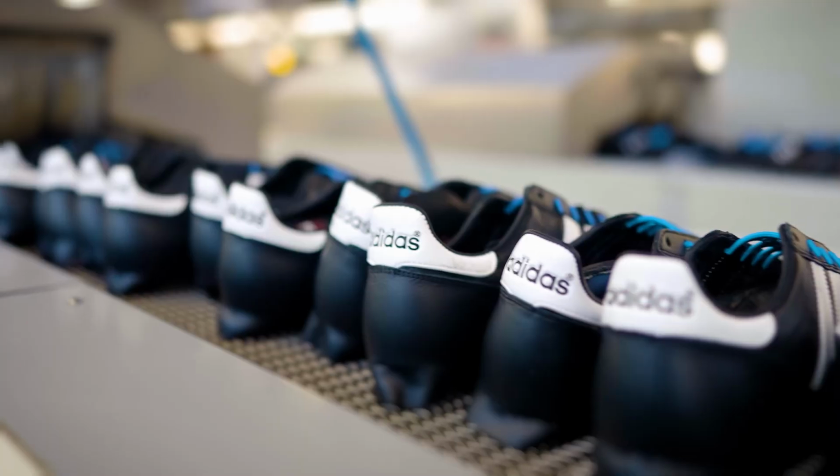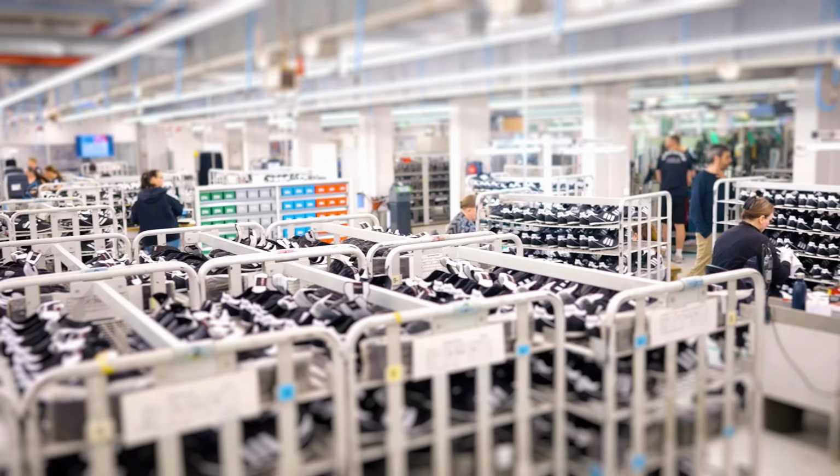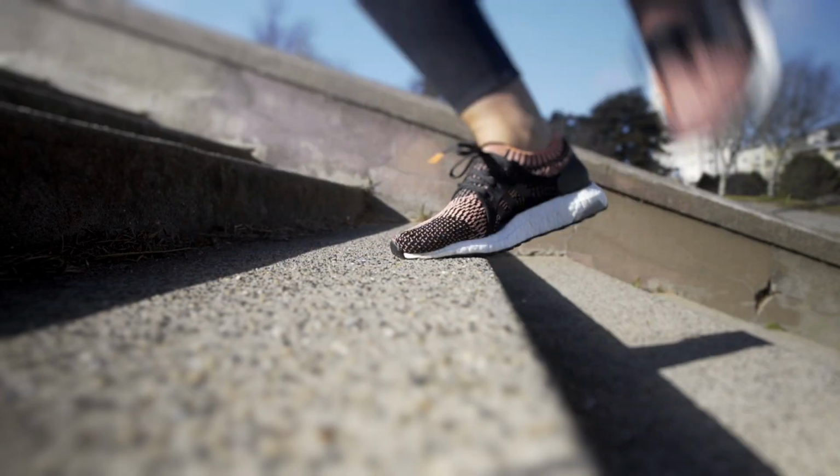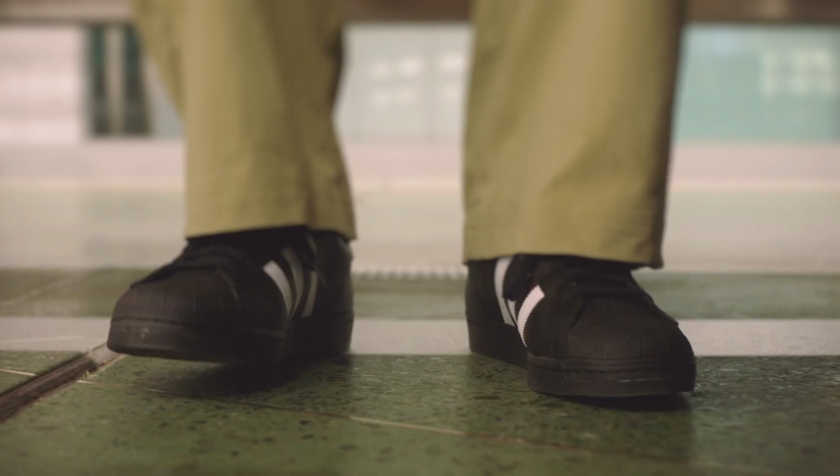Every Adidas shoe is the result of meticulous design, sustainable sourcing, and advanced manufacturing. Whether it's a pair of Ultra Boosts for running or Superstars for everyday style, you're stepping into a product that reflects decades of innovation and responsibility.